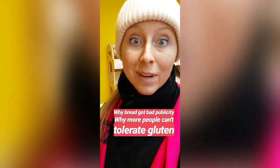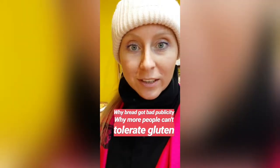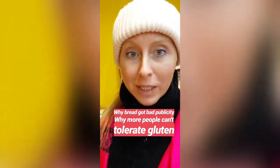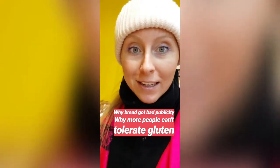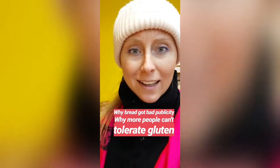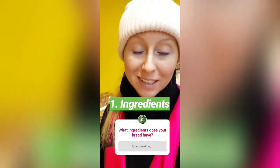People often ask me, why does bread have such a bad reputation these days, and why are so many people either gluten intolerant or gluten sensitive or have some sort of problem with gluten? Why is that? So guys, the first problem with modern bread is ingredients.